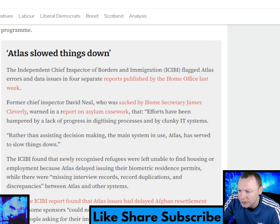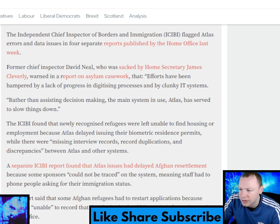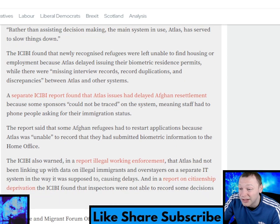The Independent Chief Inspector of Borders and Immigration flagged Atlas errors and data issues in four separate reports published by the Home Office last week. The former Chief Inspector David Neal, who was sacked by the Home Secretary James Cleverly, warned in a report on asylum casework that efforts have been hampered by a lack of progress in digitalising processes and by clunky IT systems. Rather than assisting decision making as the main system in use, Atlas has served to slow things down.